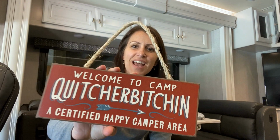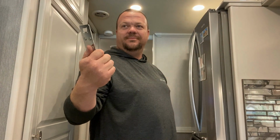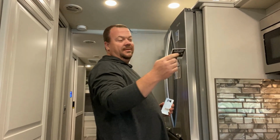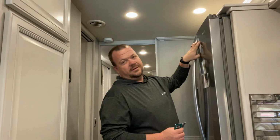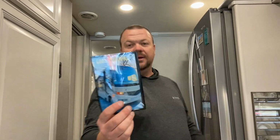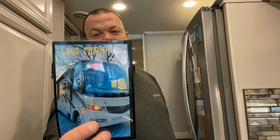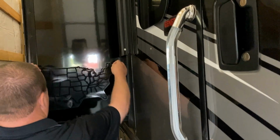Quit your bitchin'. Happy campers only. That includes adults and children. So we pick up these little things wherever we go. Badlands. Glacier, that was the best. Did you scratch the refrigerator? Blue Water Key. Show them Blue Water Key. You guys gotta go to Blue Water Key. And this is our Georgetown. And that is at the campground that we broke down in last weekend.